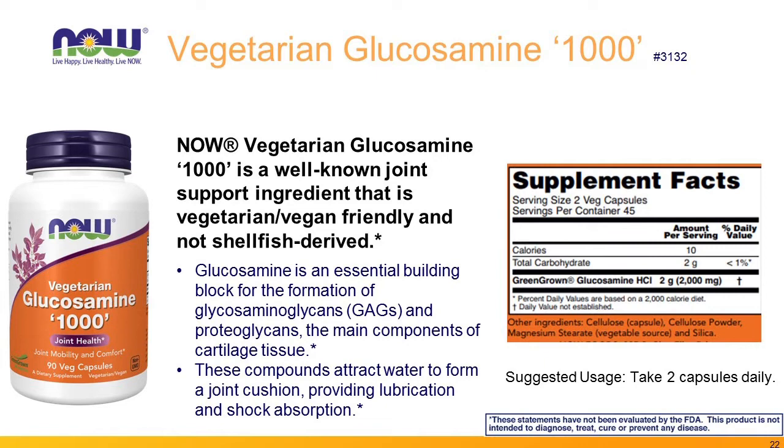So here's your glucosamine vegetarian. You'll notice it says vegetarian, vegan friendly. It has the green grown logo on the front, and it also lists that in the supplement facts. So it's vegan friendly. They use non-GMO corn fed to a fungal culture that produces the glucosamine, which is then isolated, purified, and sold as glucosamine. So an alternative for vegetarians, vegans, and those who are shellfish allergic.